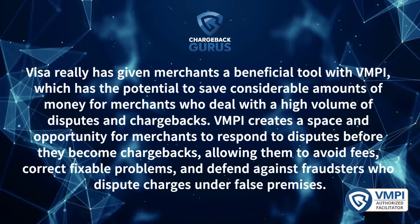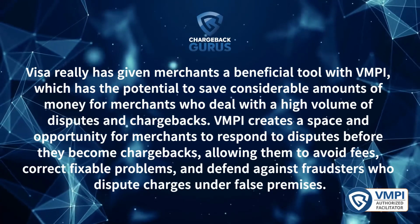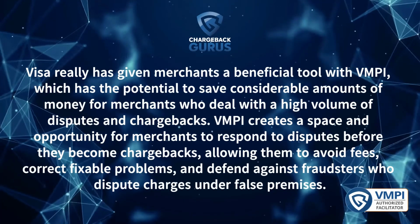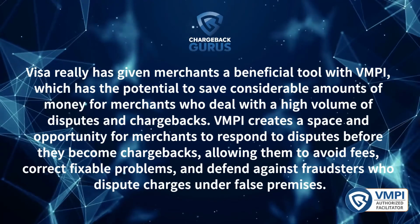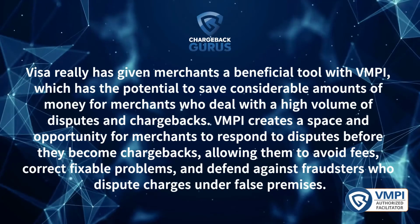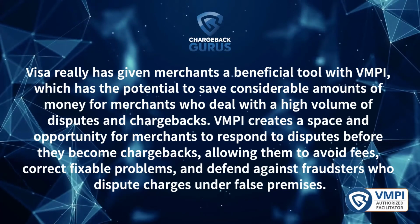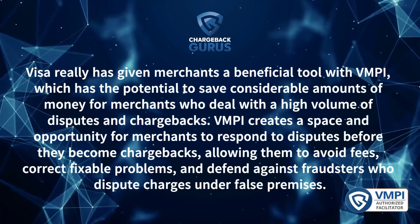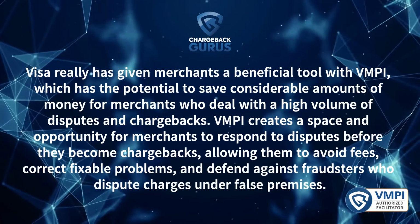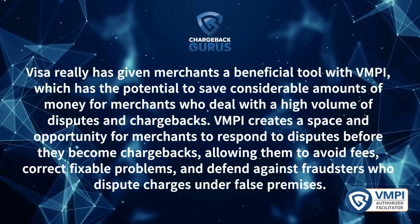Conclusion: Visa really has given merchants a beneficial tool with VMPI, which has the potential to save considerable amounts of money for merchants who deal with a high volume of disputes and chargebacks. VMPI creates a space and opportunity for merchants to respond to disputes before they become chargebacks, allowing them to avoid fees, correct fixable problems, and defend against fraudsters who dispute charges under false premises.